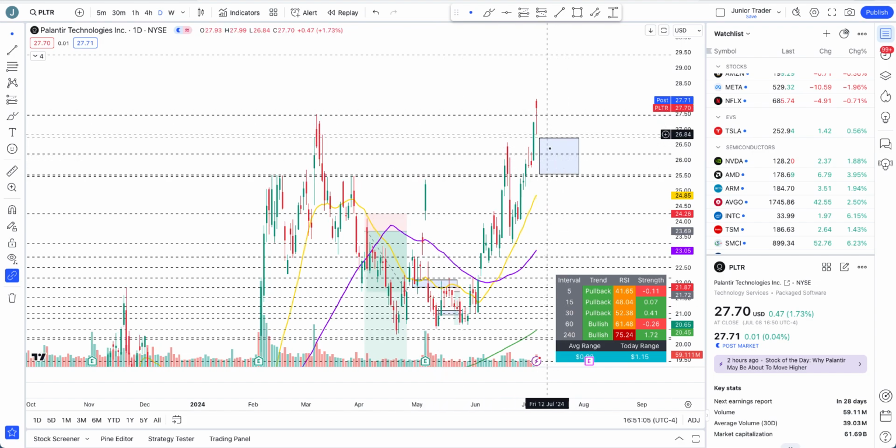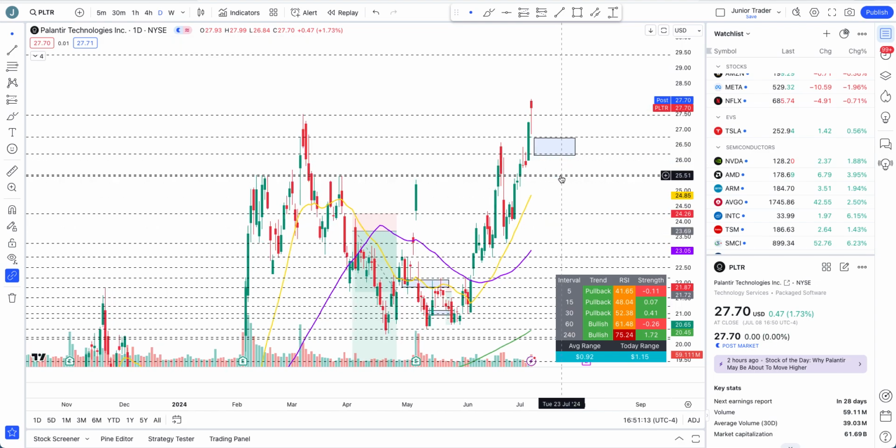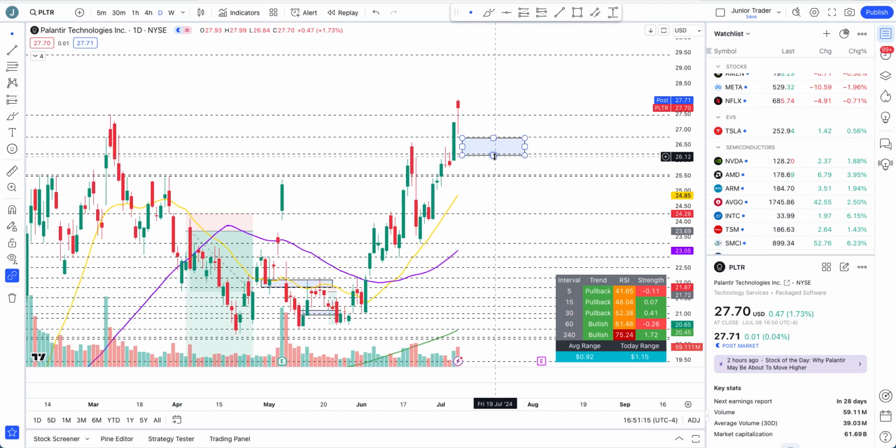Even if pullbacks come to $26.19, that's just going to be a pullback, guys, nothing more than that. As I said, $25.50 is also still a good structural support. That's why it's a little bit of a wider box.